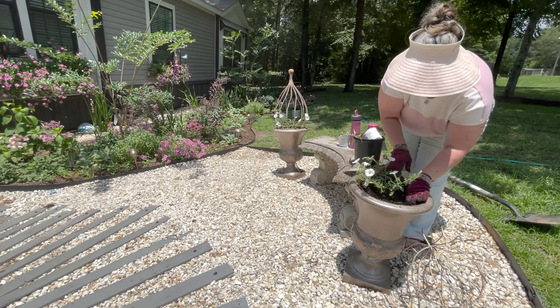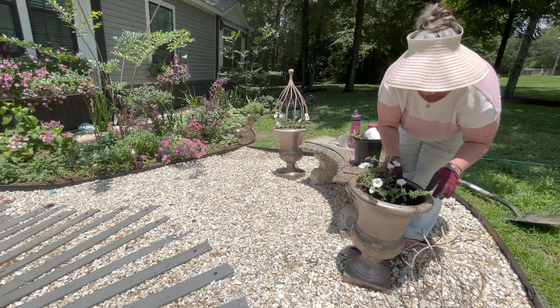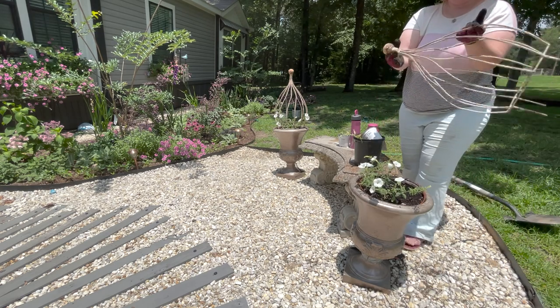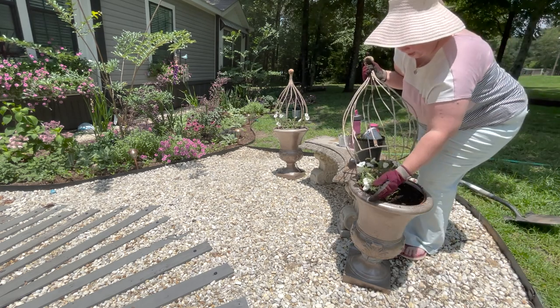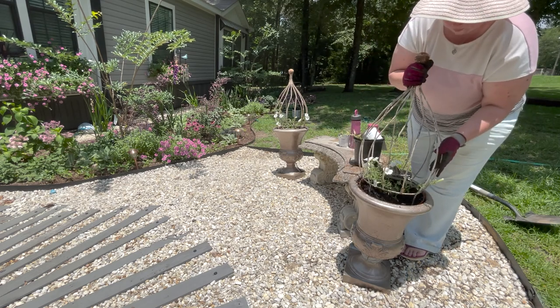There we go. We'll water these in, and we'll watch them grow. We're gonna go plant the fuchsias in front of the shed now.